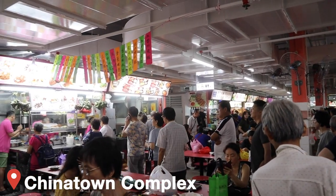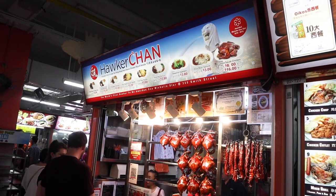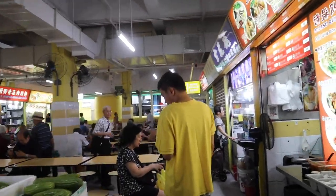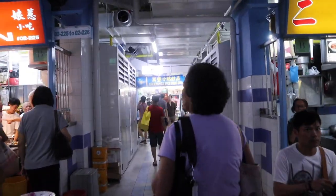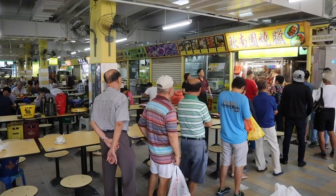Ya Kun Kaya Toast was pretty much a snack for us. Since we're in Chinatown, we've decided to hit up some of the hawker centers around here. Right now, I'm in the Chinatown Complex Hawker Center, which is where Hawker Chan's famous soy chicken is. Lots of choices of hawker stalls here, but a good rule of thumb is to look for the longest line.